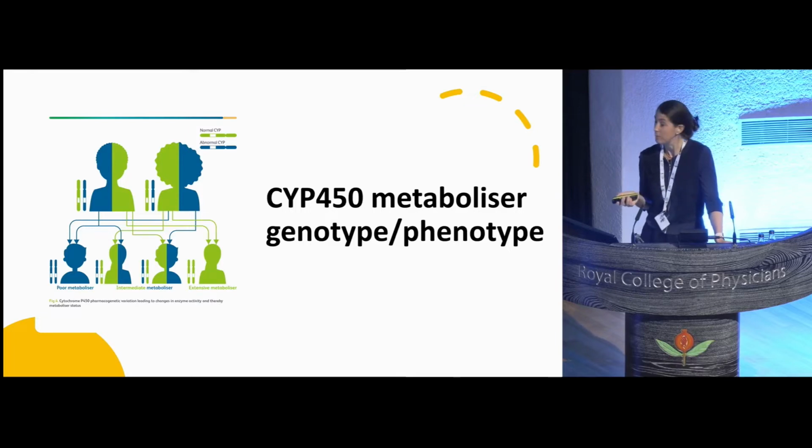And this is an example with Mendelian inheritance of how you can end up with extensive metabolizers with a liver enzyme, which means that they would break down the drug really quickly. Intermediate, which would be your normal metabolizers, and poor metabolizers, who would be those people that would get the medication but would have trouble breaking it down in the way that you might expect.